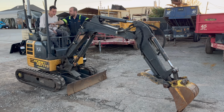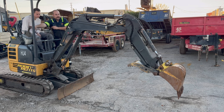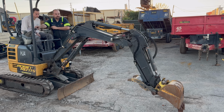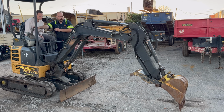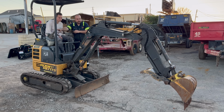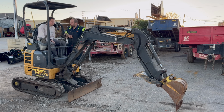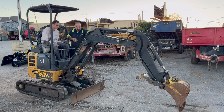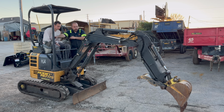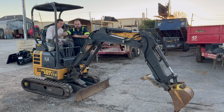You kind of want that, okay? You don't want to be all the way out here and then just trying to scoop it in, okay? It'll be a lot easier if the teeth are straight in, okay? So that way they get good engagement, right? Get them in, and then as you're coming in, you're scooping and pulling down at the same time, okay?